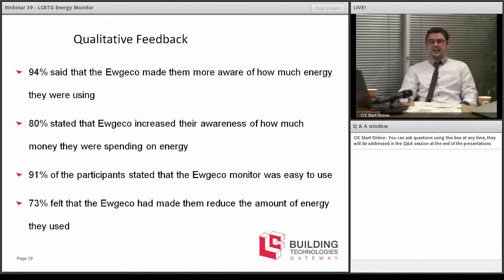73% felt that the GECO made them reduce the amount of energy they used. What I would say here, and I think it's worth mentioning, is that during the interviews and questionnaires, there's a bit of a disconnect between people seeing them using the energy monitor and actually then reporting that they used the energy monitor. An example I would give here is one of the questions in the questionnaire was, do you use the energy monitor?